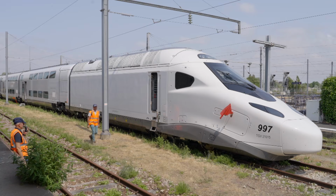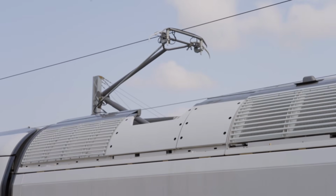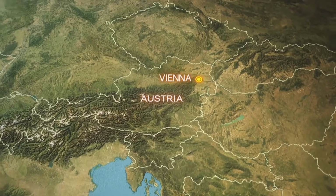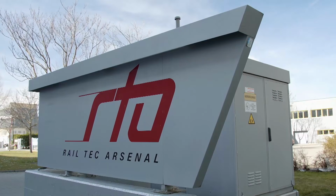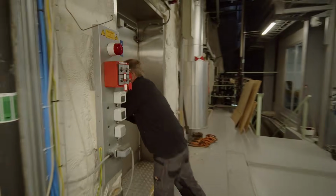The TGV-M hasn't been put into circulation yet, but it's already traveling across Europe. One of its destinations is Vienna, the capital of Austria. In another environmental chamber there, the French train will be pushed to its limits by recreating some even more extreme conditions.